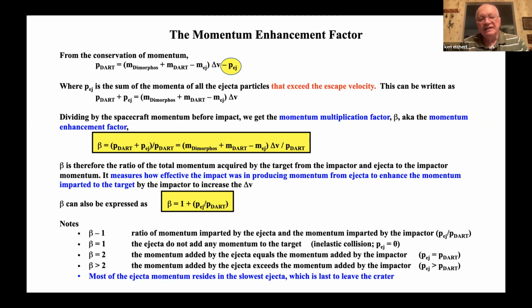What they do is they do math modeling of ejections after impacts with impactors. They also do, I shouldn't say full-scale tests, but they actually do impact tests also to come up with the estimate of beta, depending on the different materials that they think asteroids are made of.